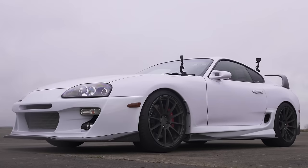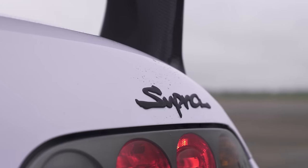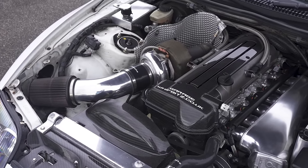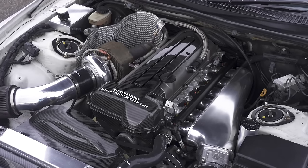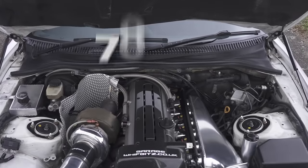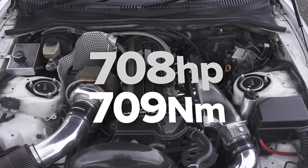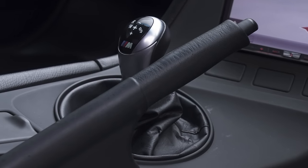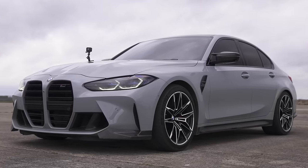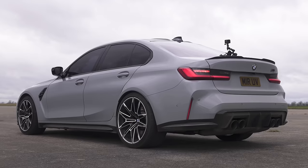Anyhow, let me tell you about this Supra. So, Mk4 Supra from back in the day. It's a 1997, I think, this car. And it's had its 2JZ 3-litre straight-six twin-turbo engine tweaked. It's now only got a single turbo, but it's a big turbo, and it's had a lot of other modifications as well. As a result, it puts out 700 horsepower and about 700 newton metres of torque. It drives the rear wheels through a BMW 8-speed ZF automatic gearbox, which is the same gearbox that's in that new BMW M3.